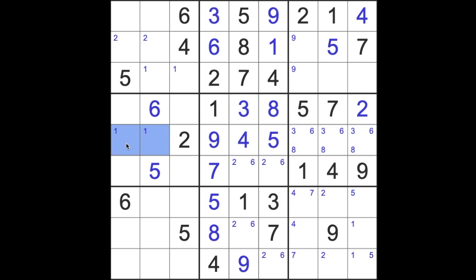Okay, we can work out the missing number here because we have 3, 6, and 8. 3 numbers in 3 squares here, and we have everything else. So 1, 2, 3, 4, 5, 6. So this number was going to have to be a 7 as a pair now. We also have a pair of 7s up here.